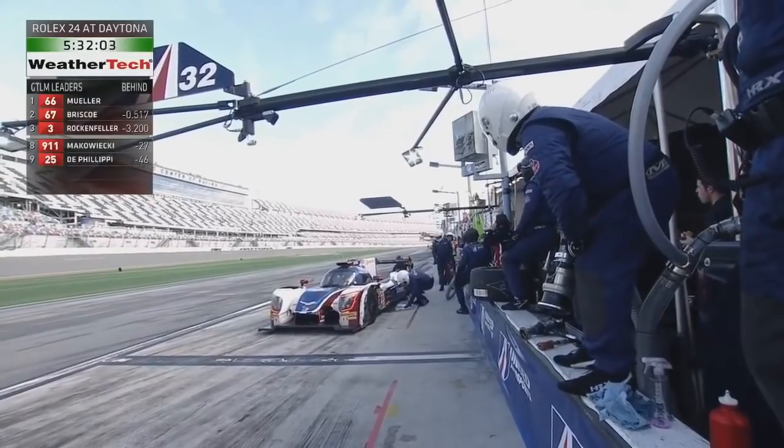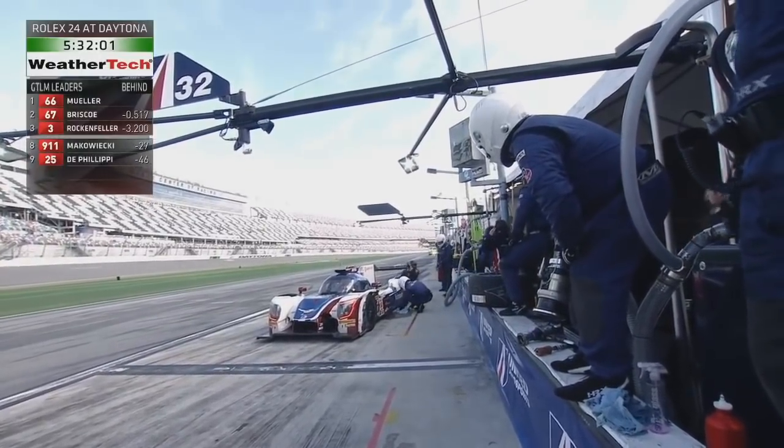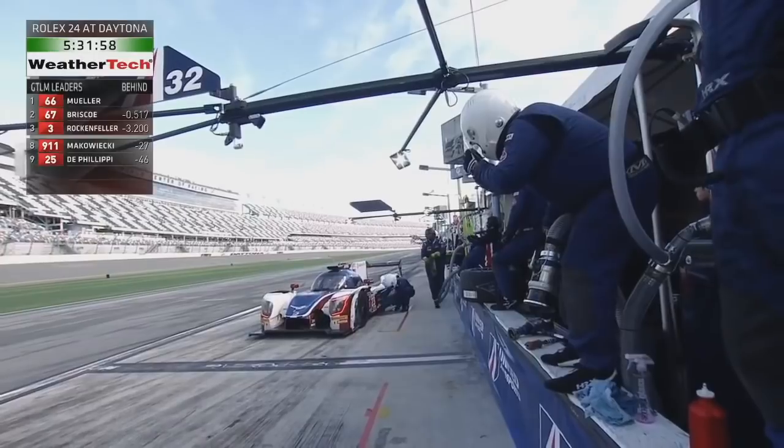Oh, he's got a problem. Yeah, he lost 3 seconds. So not on consecutive laps. So the last, it was 4.1.